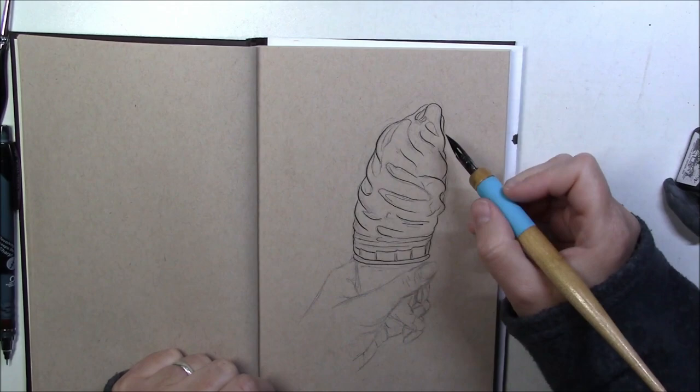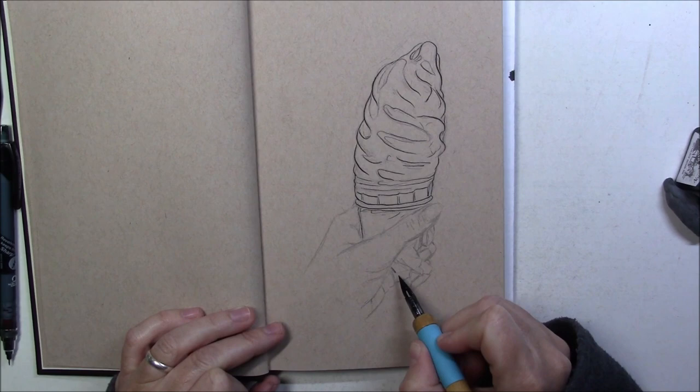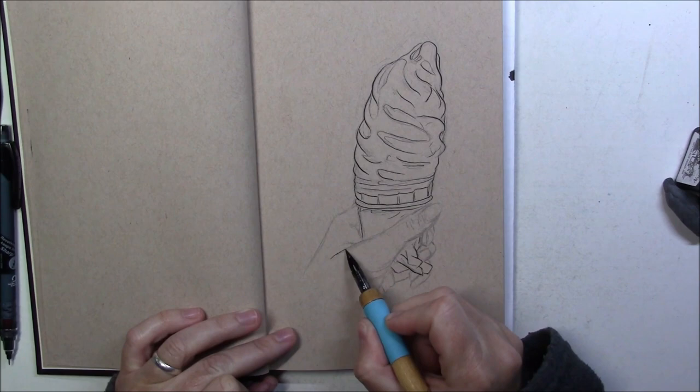And for the highlights, I used the Kuretake Jelly Roll number 10, as well as the Liquitex acrylic ink in titanium white. So that's it for my illustration today.